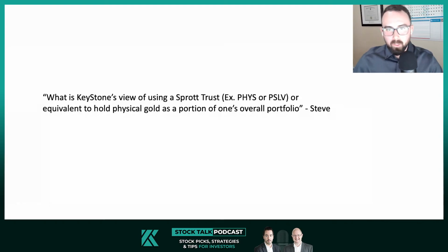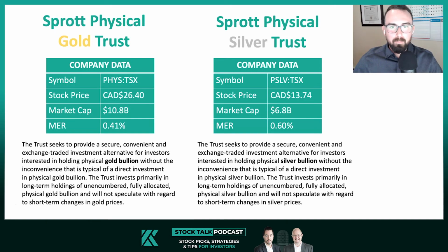So yeah, we got a question from a client who says, what is Keystone's view of using Sprott Trust, for example PHYS or PSLV, or equivalent, to hold physical gold as a portion of one's overall portfolio? So both of these are closed-end mutual fund trusts.